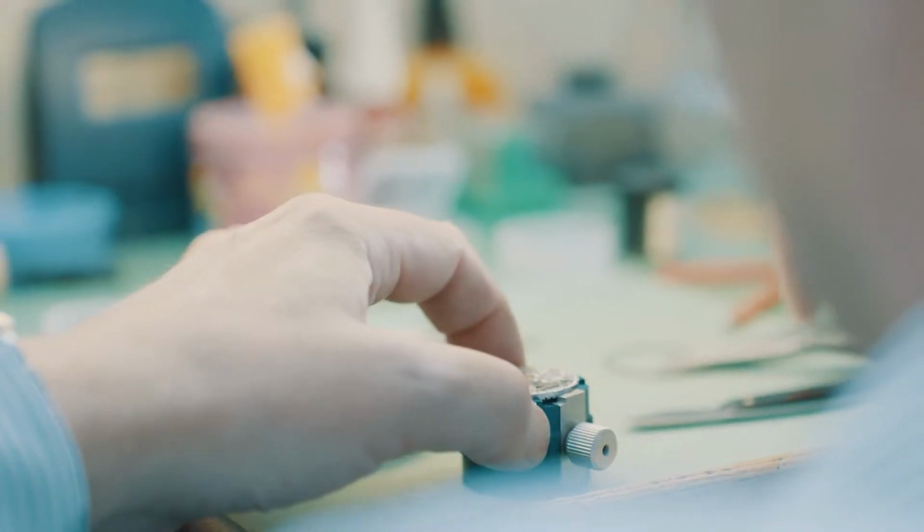Servicing is very, very important to a watch. We recommend every 3 to 5 years get your watch serviced. If you don't, the oils in the watch will dry up and then this causes damage to the movement.